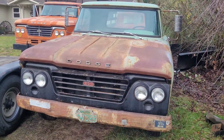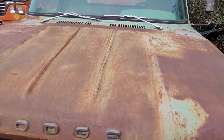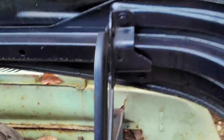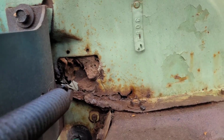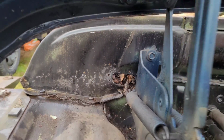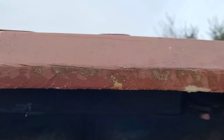This truck is one that's not as solid, but we picked it up anyways because it was a decent buy. So let me show you. Right up in here, as you can see where it was rotting out, she's rotted out pretty good. And she's starting to rot out over here as well. The hood has definitely been mudded up and it's not as good.